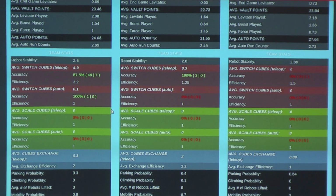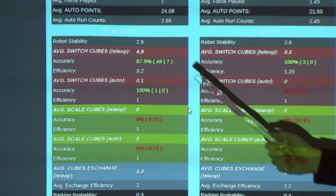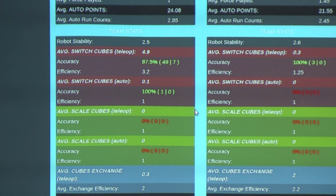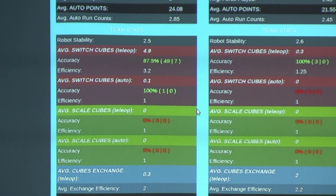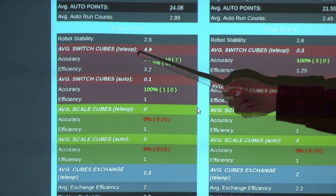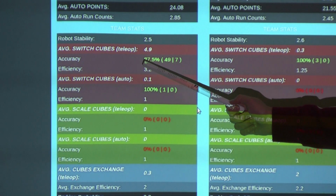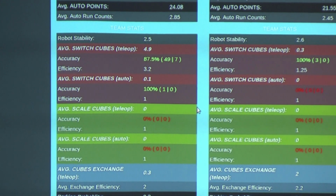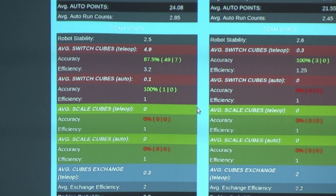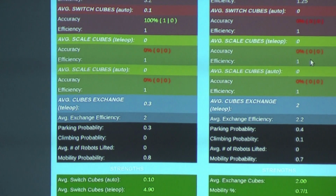What is really useful down here is the scouting data that's collected. We can see that this robot has an average stability rating from 1 to 5 of about 2.5. Maybe they had a couple matches where they broke down, maybe something fell off the robot. Not completely stable though. And if we look at their average cubes they put on switch during teleop, 4.9, and their accuracy accumulated over the entire regional, they have 87.5% accuracy, which is fire, actually. And this team down here, 100% accuracy, perfect.